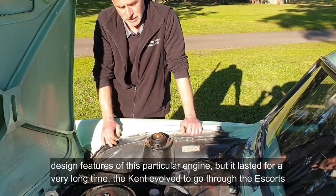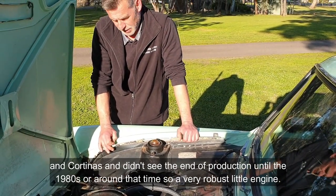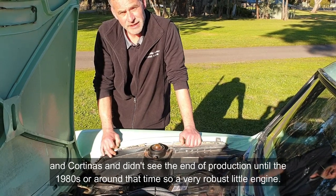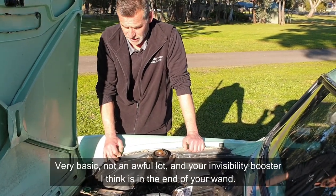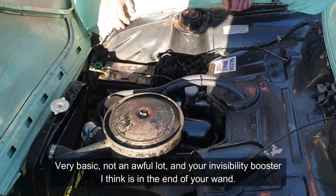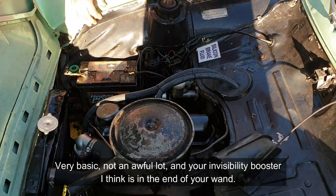The Kent evolved to go through to the Escorts and the Cortinas and didn't see the end of production till about the 1980s, around about that sort of time. So very robust little engine, very basic, not an awful lot. And your invisibility booster, I think, is in the end of your wand.